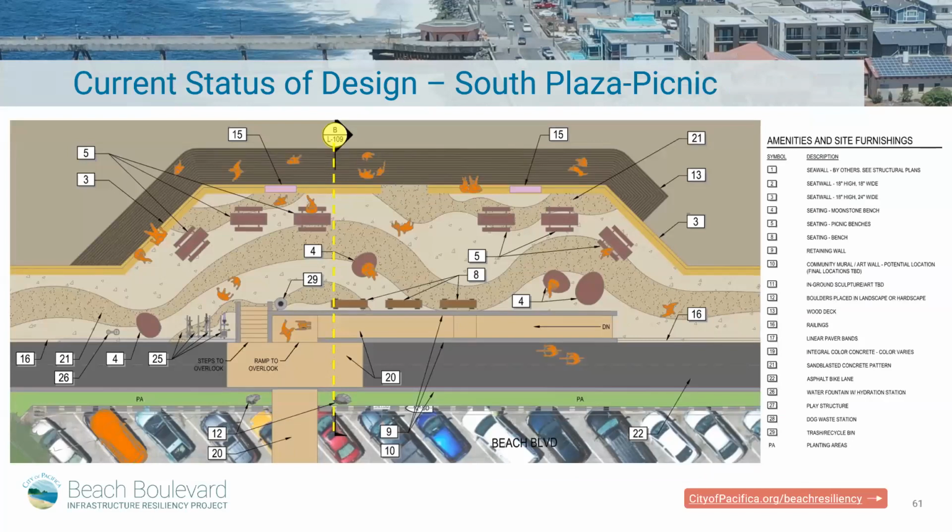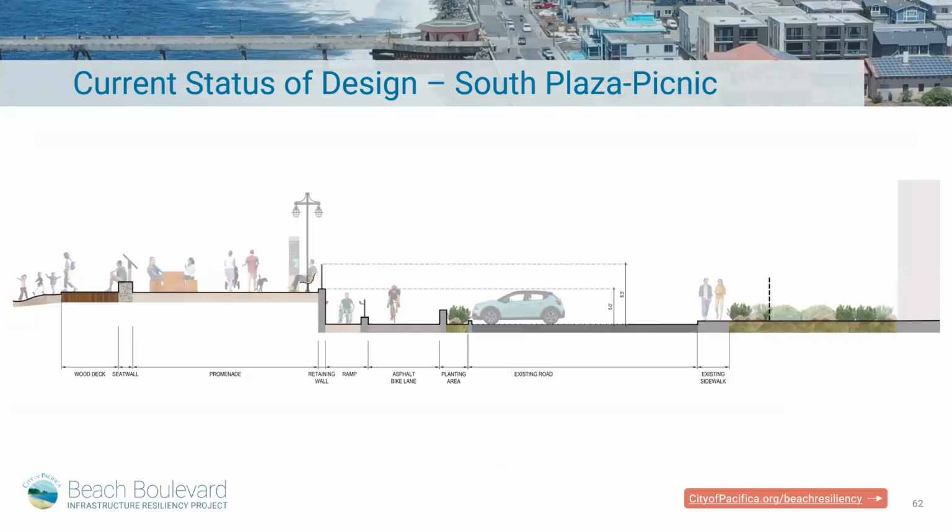you can see here the picnic plaza, again using that decking feature to allow for a transitional space up to the plaza where we bump out and allow for picnic opportunities, seating opportunities, and maintaining the parking and access to ramp up or step up to this plaza, and then the additional features, amenities, and furnishings that we're adding to this location. Looking at that on the next slide, you can see a cross section of that.